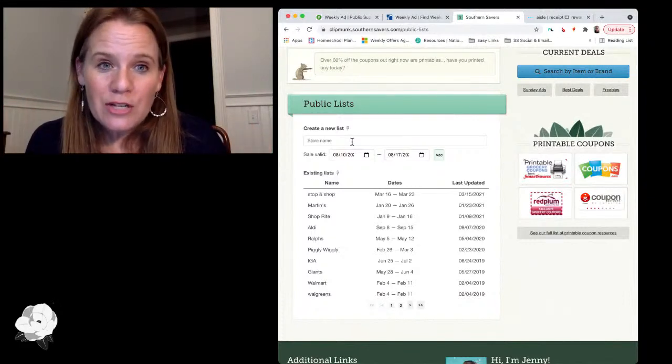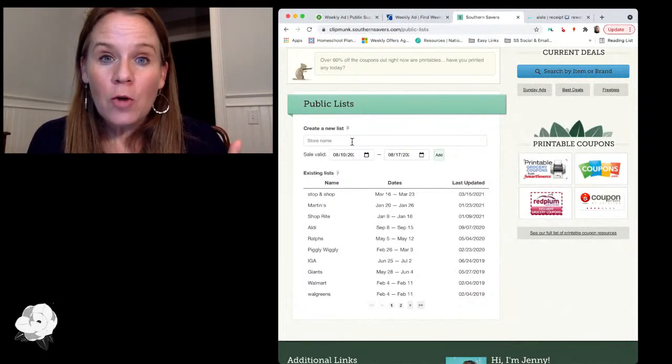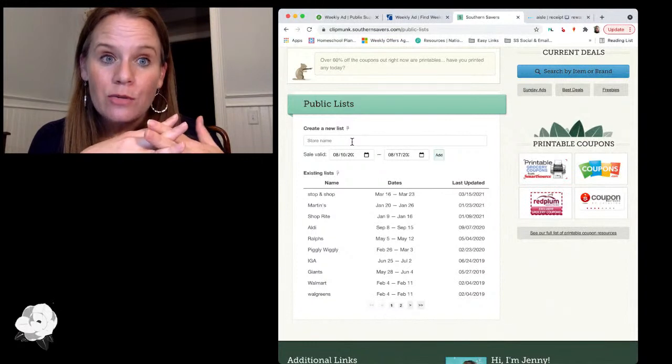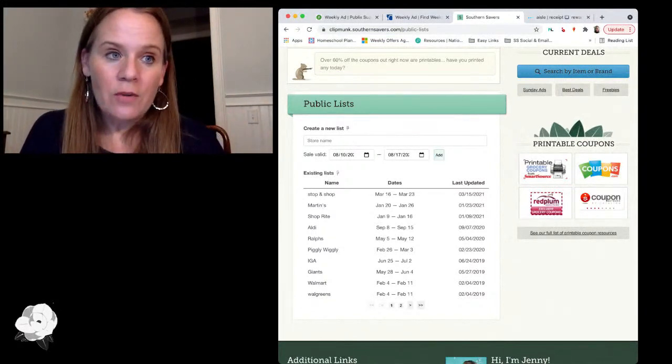You can even print your shopping list. It would look exactly like it was a shopping list from Southern Savers, but it helps you be able to use the database. It just integrates perfectly with the database to make your own shopping list. So I may not cover it, but you can easily make a list for it if you wanted to.